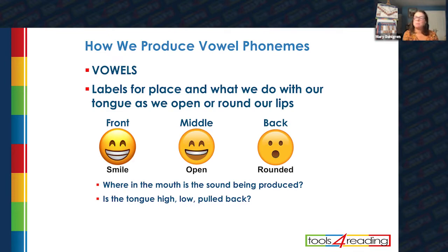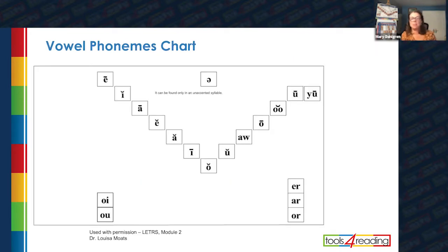So how do we produce vowel phonemes? The vowels, we have what we do with our tongue as we open and or round our lips. So really vowel sounds have to do more with the opening of the mouth and a little bit of where in the mouth the sound is being produced. Is the tongue high, low, or pulled back? So we kind of have that front, that tight smile, E. I have more of an open sound like ah, and then a back rounded sound like oo, and I'm going to show you, okay, might be a shocker. There's 18 vowel sounds in the English language.